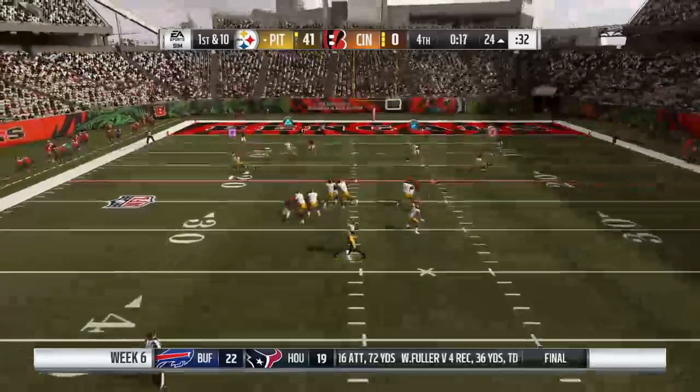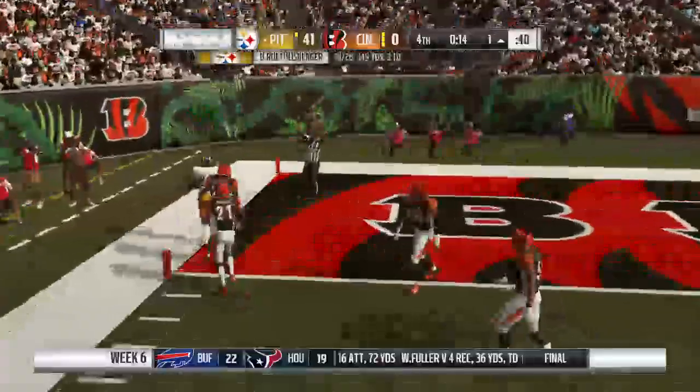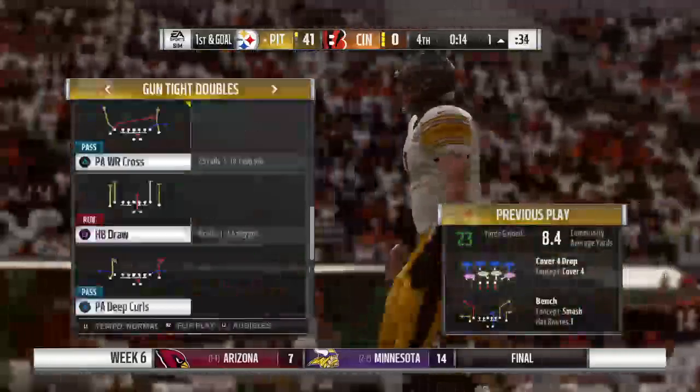They'll throw on first down with Roethlisberger. This is caught. And so close, he gets it to the 1. Out of bounds right there. 23 yards on the play.